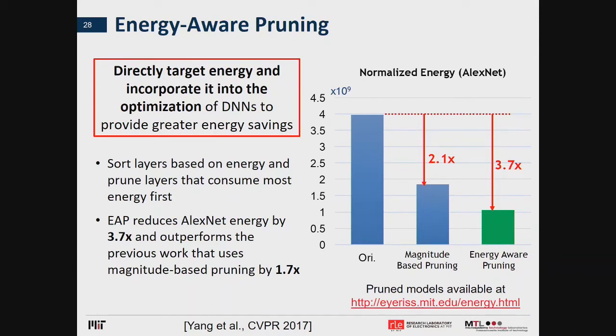Because then I don't want to affect accuracy. But actually, you get maybe a 2x energy saving, but if you think about it, the size of the weight has no impact on energy. What I should be doing is removing the weights that consume the most energy, right? So one approach is you could sort each of the layers based on which one consumes the most energy to the least, and then you can prune the high energy layers first.